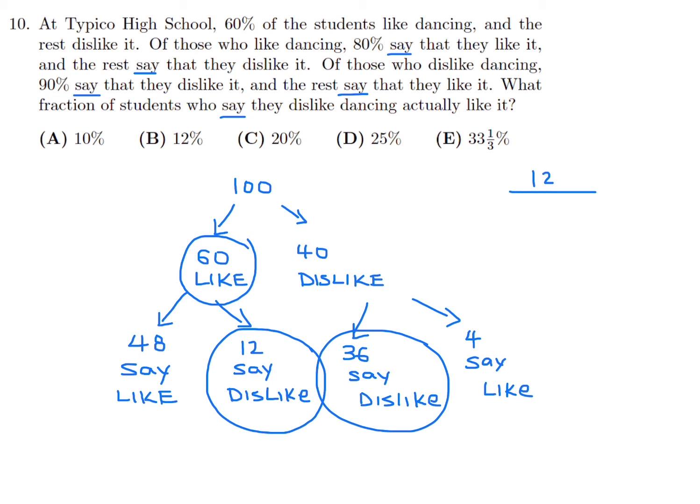So 12 over 12 plus 36. And that is 12 over 48. Which is 1 over 4, and in terms of a percentage, that's 25%. So number 10, the answer is D.